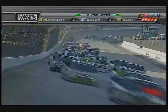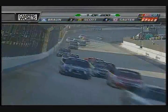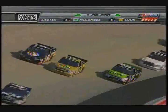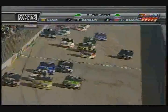He just decides to go somewhere where no one else is. Doesn't matter how high or wide he has to go to do it. Look, 3 wide off turn 4 now. Chad McCumbee on the inside, Johnny Sauter in the middle, Kyle Busch on the outside. 3 wide across the stripe.